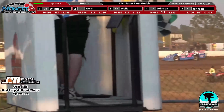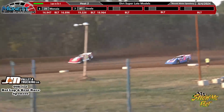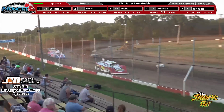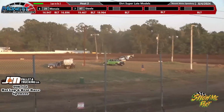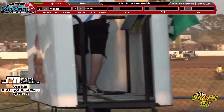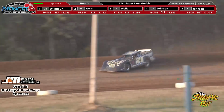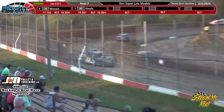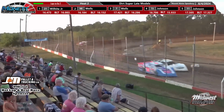Just past your halfway. Cole Wells getting around, Justin getting around Cole. Justin going to start working that high side. Find that moisture up on that top line. Chris Wilhite putting Steve Still a lap down there. Justin Wells in that second spot, almost 2 seconds back. Problems on the 98 machine. He's slow on the top side, going to bring out the caution here.